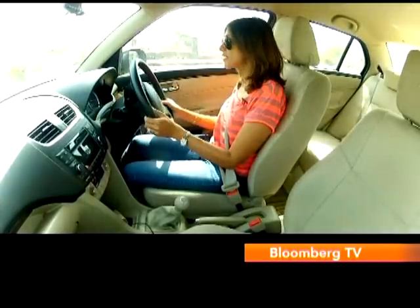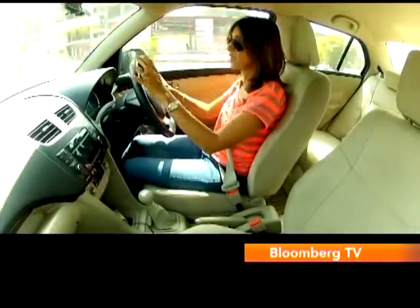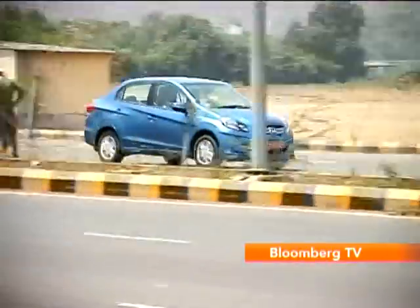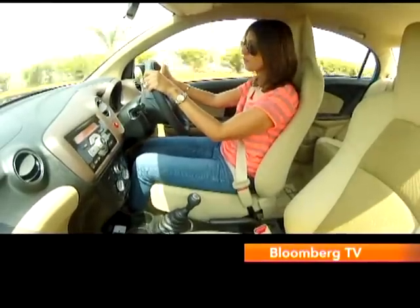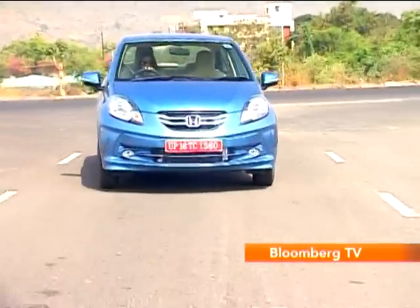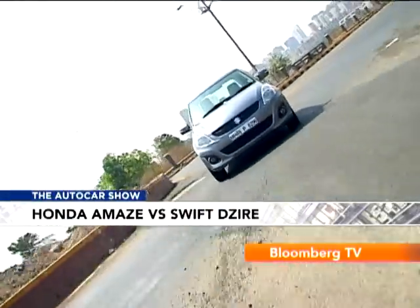Now the Swift Dzire's engine is quite audible too, but compared to the Amaze, it's much smoother and far more refined throughout the range. On the dynamics front, it's the Amaze that is really ahead. The steering responds well, the body control is good, and it handles really well. It gives you a sense of confidence when you're driving fast. And even when you're in the city, at slower speeds, it's light and easy to maneuver. The Dzire, with its softer suspension, just doesn't give you the same planted feel.